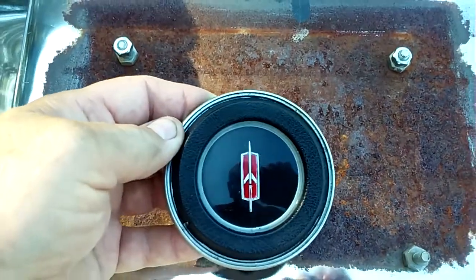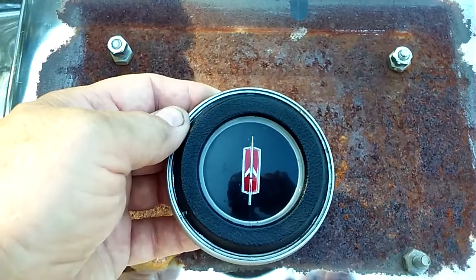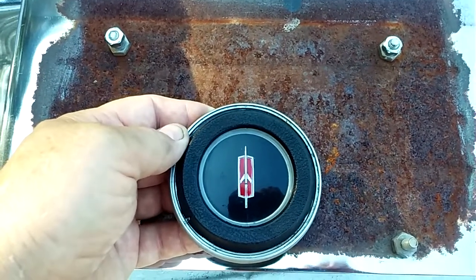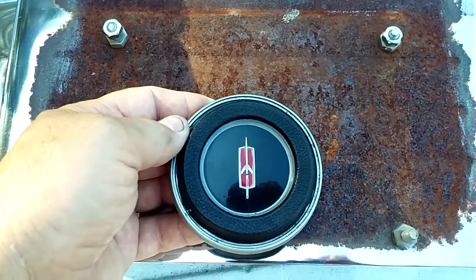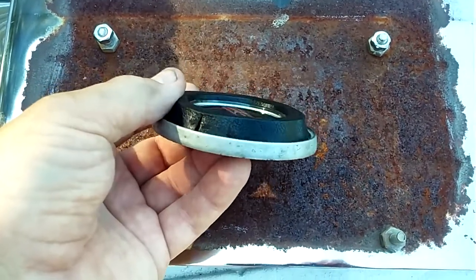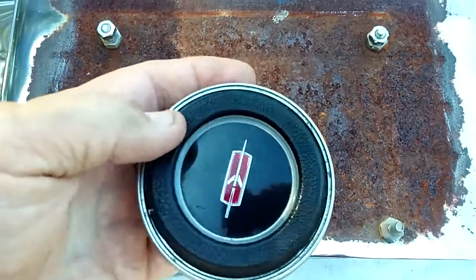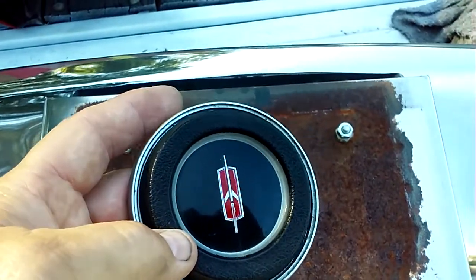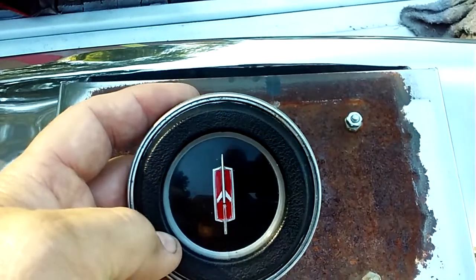Oldsmobile used to be with GM, and they closed down Oldsmobile, Pontiac. They're no longer in business, and I hate that. I really do. This is a horn center for Oldsmobile.